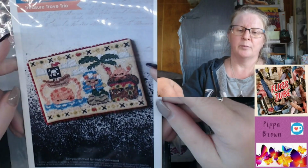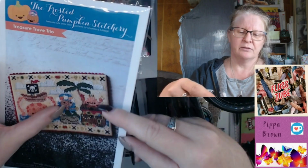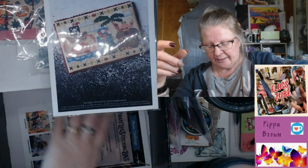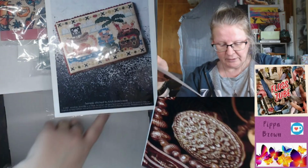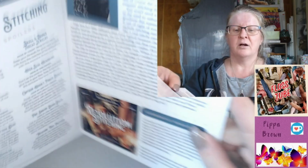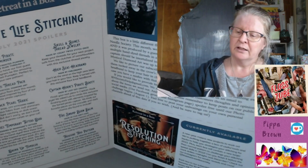This is the pattern for the box. So you've got your octopus, you've got your sea chick, you've got your crab, you've got your skull and crossbones, you've got your treasure chest, and then this is the spoiler card. Now it also came with all of these bits of crinkled brown paper, packing it out, keeping it safe, and the box came like this, perfect. So there is the card, your spoilers, what each thing is, who it's made by.